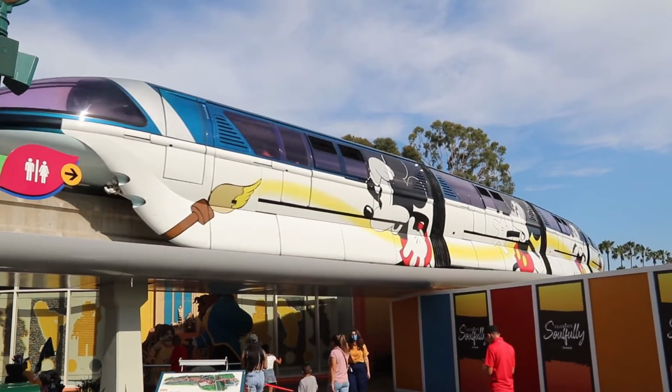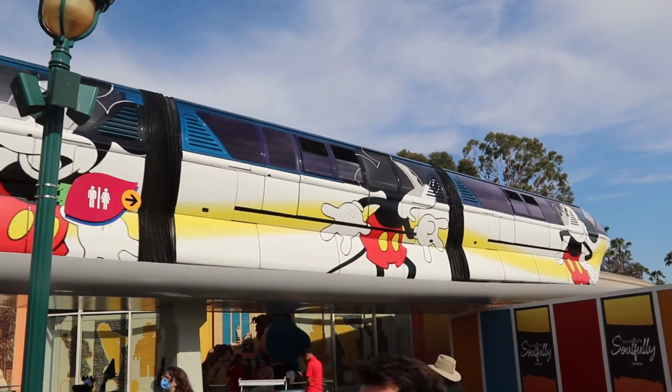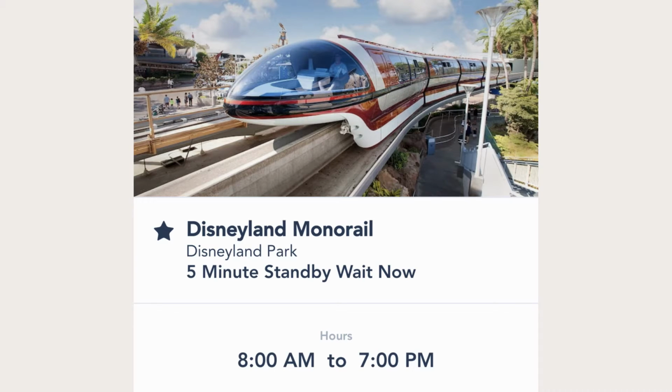If you're going to Disneyland Park, you can actually take the monorail to cut down on the walk through Downtown Disney. It's just not recommended to do this if you want to get on another ride first thing when the park opens, and you have to be aware that the monorail does close earlier than the rest of the park.